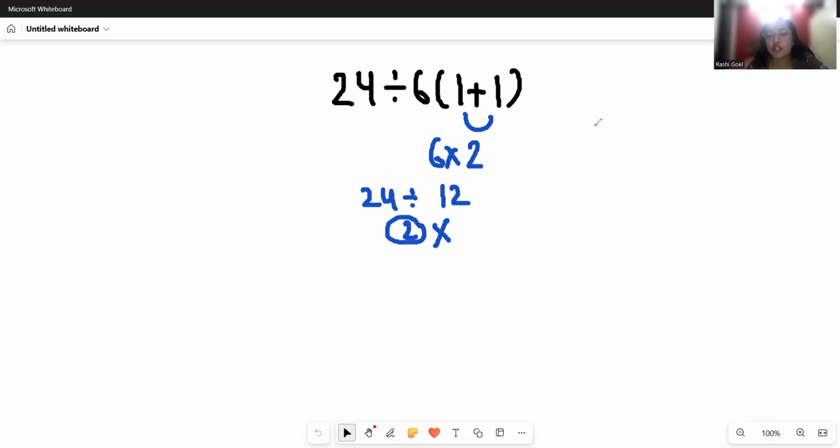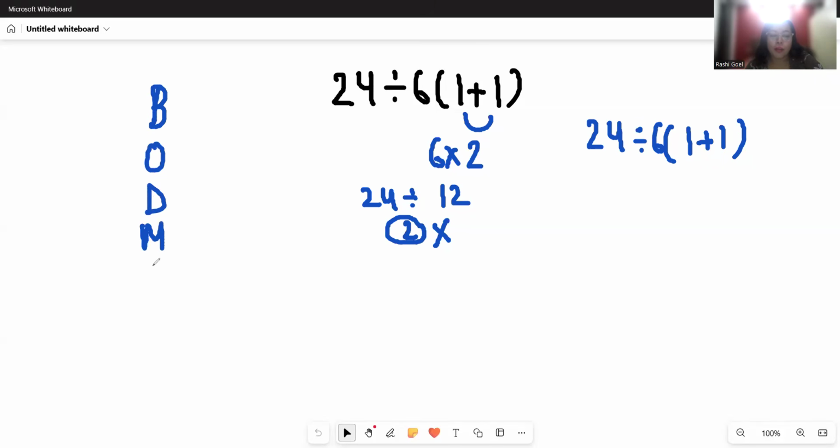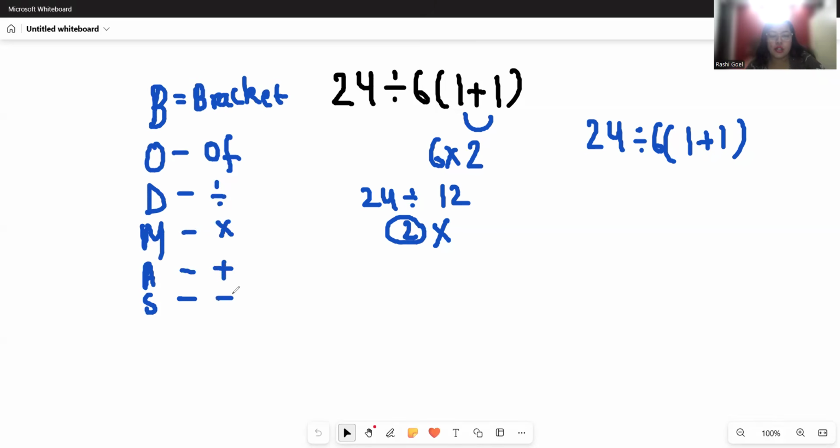When in an expression like this, 24 divided by 6 in bracket 1 plus 1, when you are given multiple operations like division, bracket, and in the bracket there is an addition, then you have to always follow the order of operations, which is also known as the BODMAS or PEMDAS rule. As per this rule, first we have to solve the bracket, then of, then division, multiplication, then addition and subtraction.